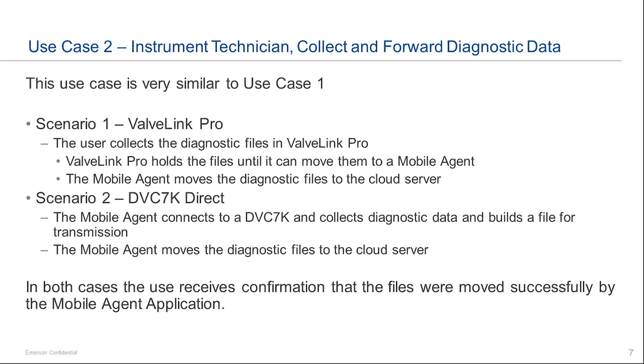The second scenario, just like with licenses, is for the mobile agent to connect directly to the DVC-7K, using Bluetooth. It's an Emerson secure Bluetooth protocol that you'd use to pull those diagnostic files from the controller, move it up to the cloud, and again, it's in a place where it can be shared with subject matter experts to help them diagnose the problem.